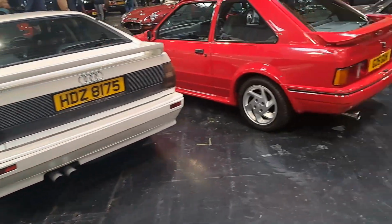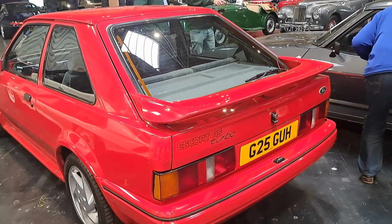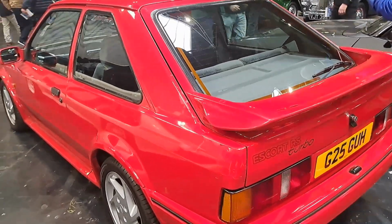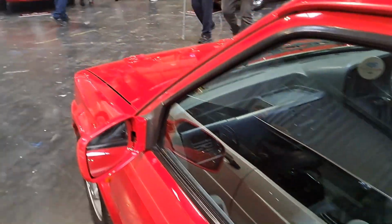And another RS Turbo, but this time it's not concours for a change, which actually I quite like to see. The fact that not every car you see at an auction is absolutely in mint condition.